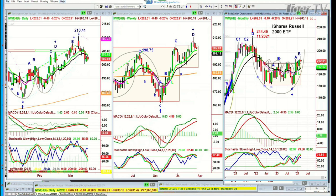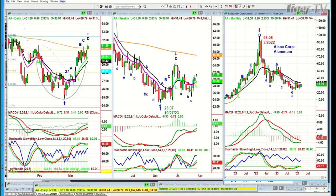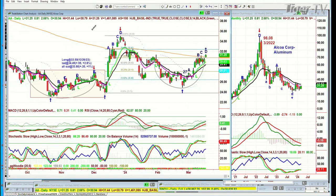So the question came in about Alcoa. And I like it very much. I think it's going to slowly, if it can push sharply above the 200-period moving average, look at this. It's been such strong resistance in the daily chart for so long. Look at this. Every time it popped up, it came all the way down. It was there in December, but it hadn't even been there before that. I mean, I could go back.